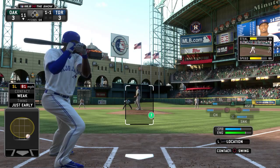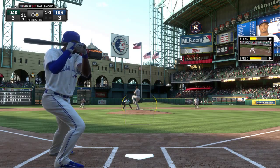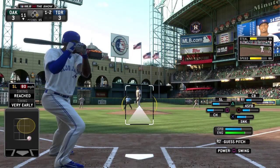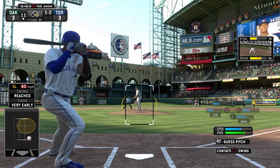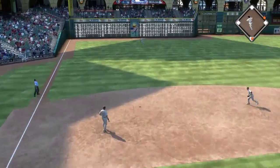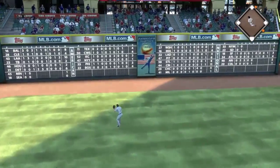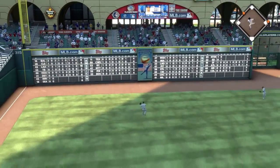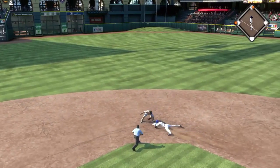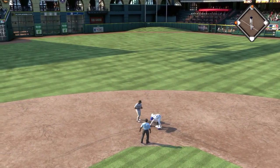Moises Sierra will get another crack, 1 for 3 thus far. The 1-1 pitch is a slider that's cut on and missed for strike 2. A look at the hit totals there into extra innings. And he takes a big swing at that one as this one's lifted high in the air and deep out to left field. And this gets down, and with nobody out, will they push it? And he'll get in there safely.